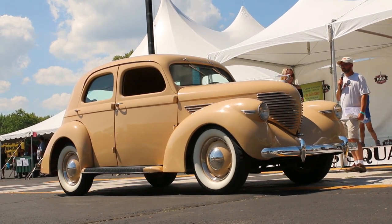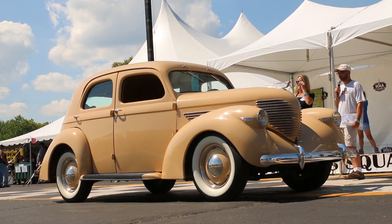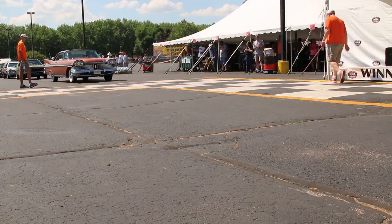And Mr. Pampered's owned this car for many, many years now, restored it. It was a barn find. It actually was given to him by his wife.